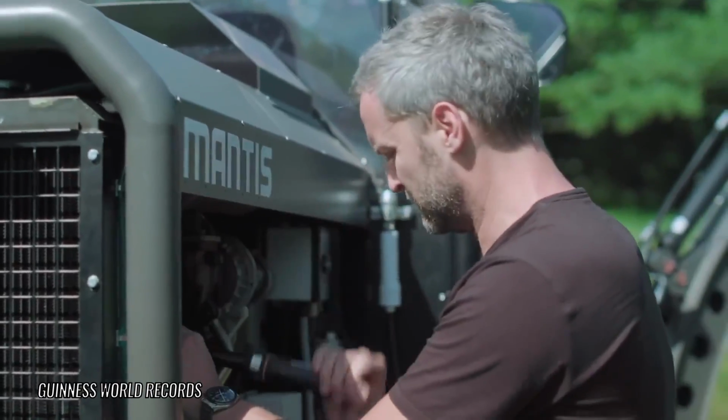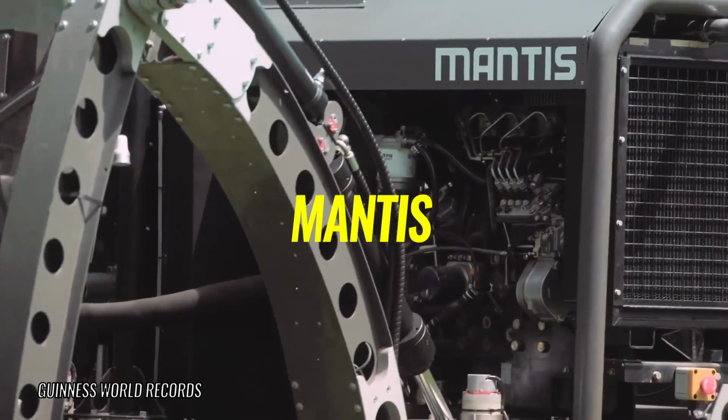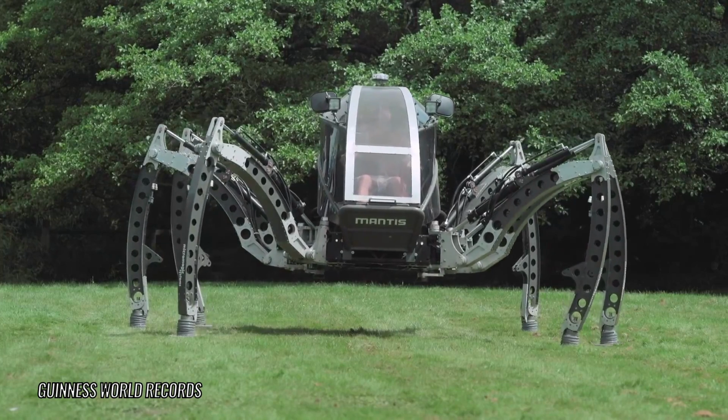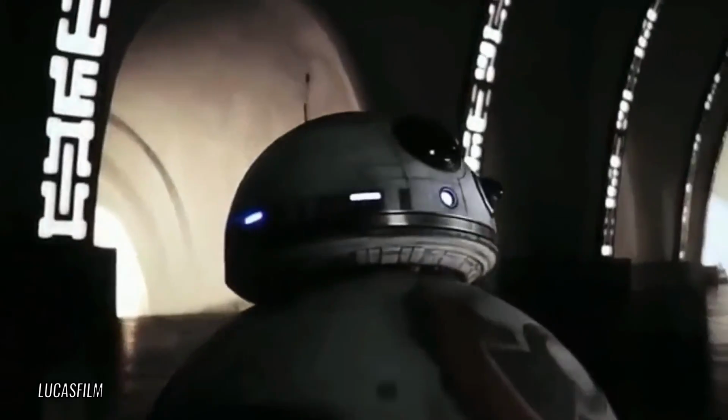Powered by a diesel engine, hydraulic pumps move the legs and a computer coordinates the leg movement so the driver is propelled forward. Named the MANTIS, the walker is what set him apart from other engineers and what ultimately got him a job on Star Wars Episode 7: The Force Awakens, where he helped build BB-8.